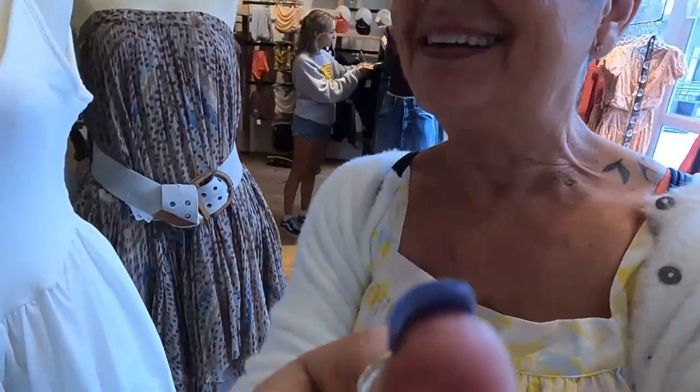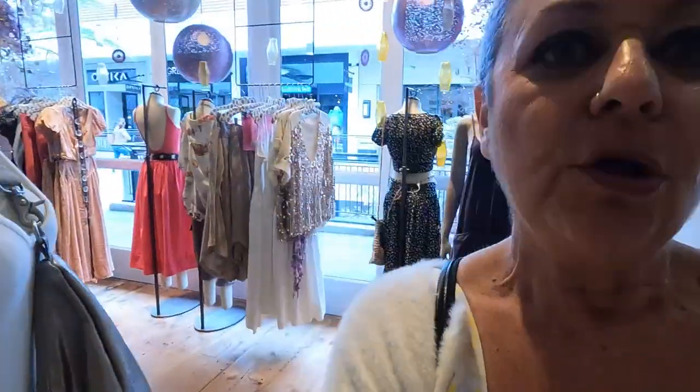I think this is super cute. I love that big old maxi top with the cute little pants underneath. That's cute. Yeah. Totally digging the vibe so far. Let's keep looking.